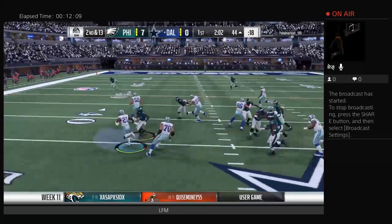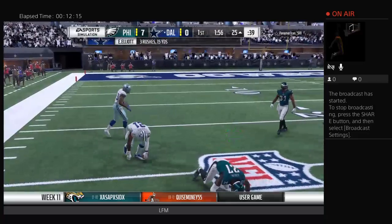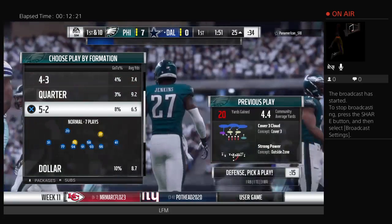On second down, Elliott. They find some open field here. Elliott, a first down and more. And they're able to get this one down to the 25. That burst good for 20 and a first down.